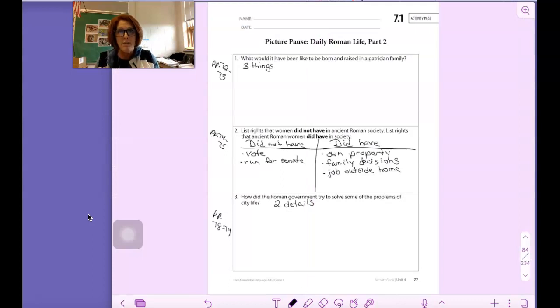So you should have all of Activity Book 7.1 filled out. Do not turn this in with blank spaces in numbers 1, 3, and 4. You are completing those. Go back and reread or listen again if you need to.